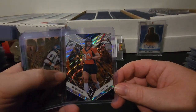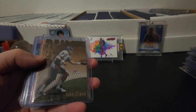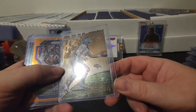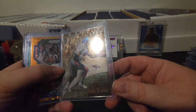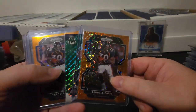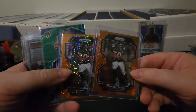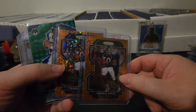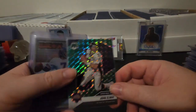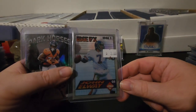Got another Dulcich rookie here. This is like a Wave rookie. Another John Elway here. This was a Best Cuts out of Bowman. Another Terrell Davis. This one's the Orange Disco. Oh, and I got two Orange Discos of this one, too. Always just going after the Terrell Davises I can find. John Elway Green again. Got a John Elway Edge Effects.